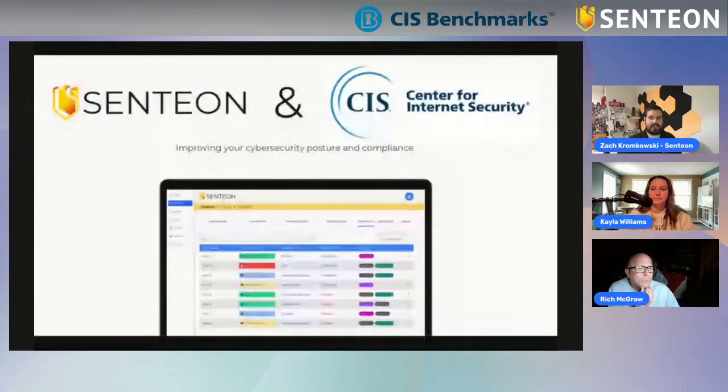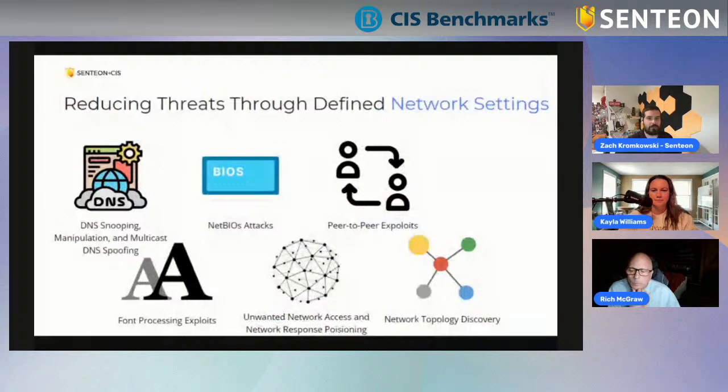And I'm going to segue into today's topic. We are covering a variety of topics, going from DNS, LAN Manager, workstation, link layer topology, quite a few topics. I don't want to go too in depth into the overview topics, just to be conscious of the time here. Let's talk about some of the MITRE ATT&CK techniques that could be mitigated by some of these settings we'll talk about here in a moment.